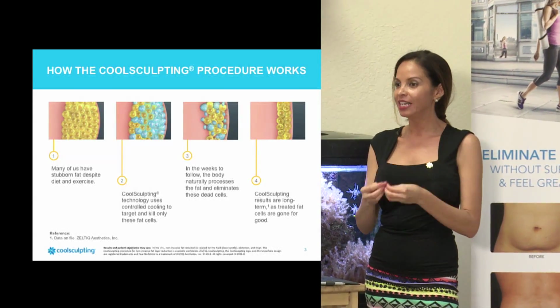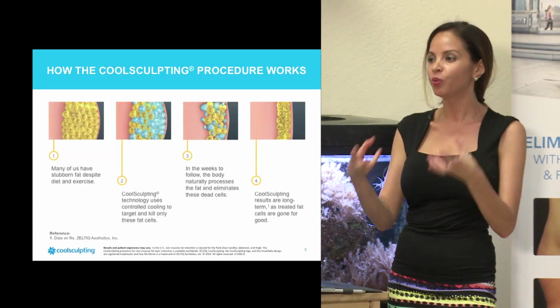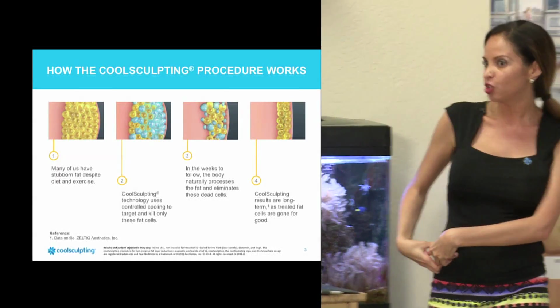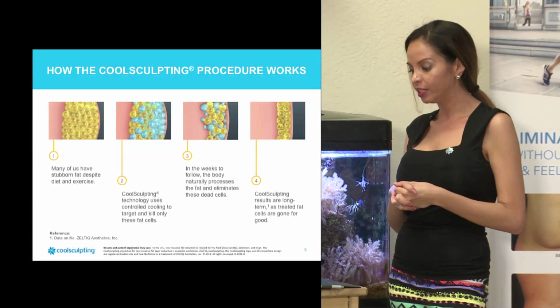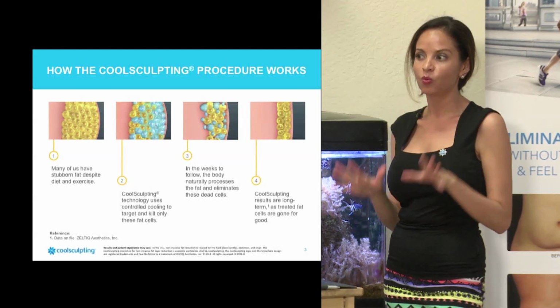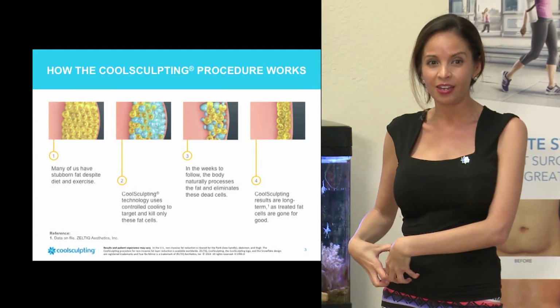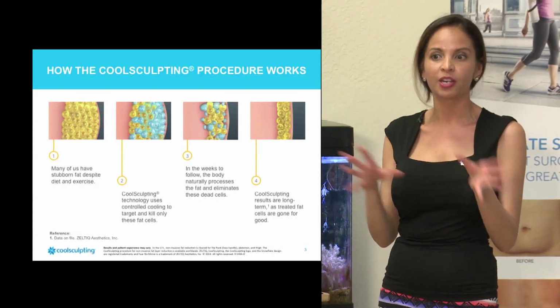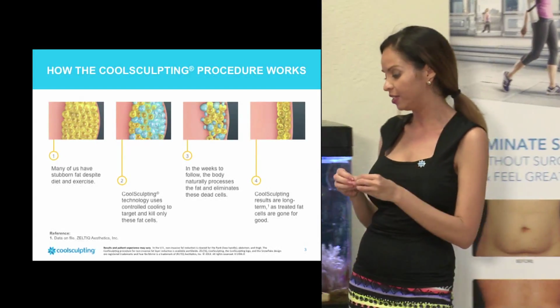It's called subcutaneous fat. The difference between that and visceral fat is that subcutaneous is that pinchable, pliable fat that you can literally pinch away from your body. The Coolsculpting technology uses controlled cooling to target and kill only these fat cells. What's important about that is that it's only targeting fat. It's not affecting any other areas of your body or tissue. We're killing fat cells and only fat cells.